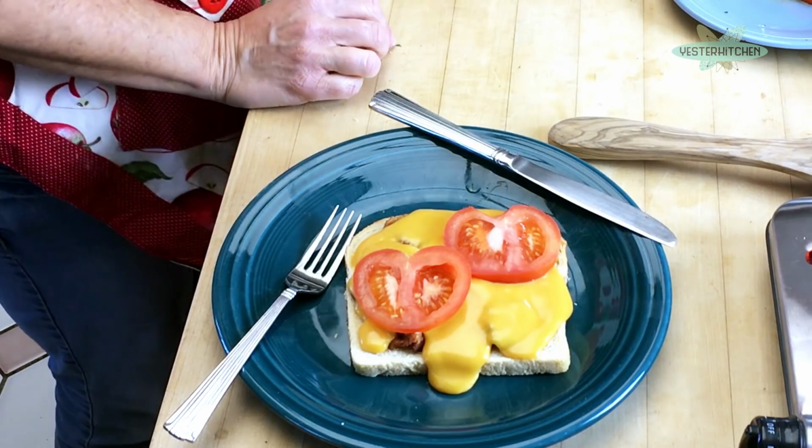I haven't tried it because I'm such a purist, but if you have, please tell me about it in the comments. I want to read about it, and if you convince me, I'll make it because I love new things. So this is Welsh Rabbit. This is Welsh Rarebit. It's really rabbit.